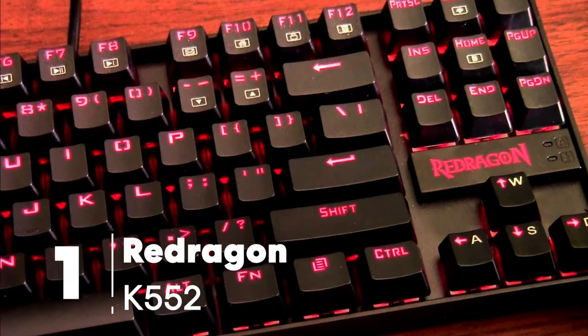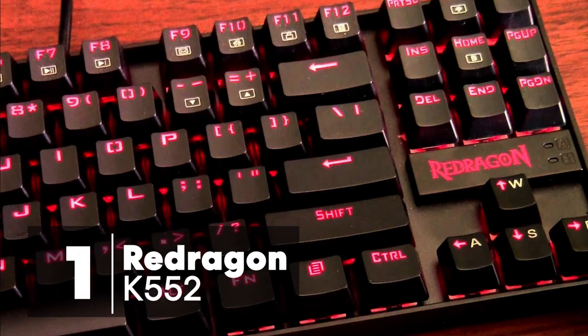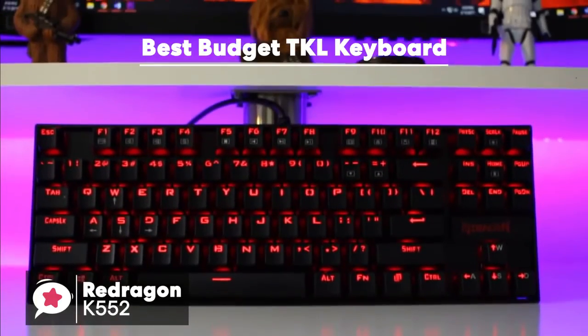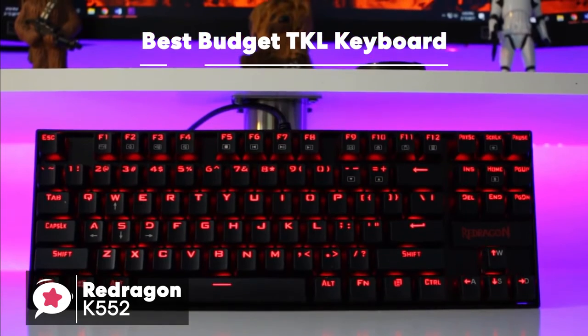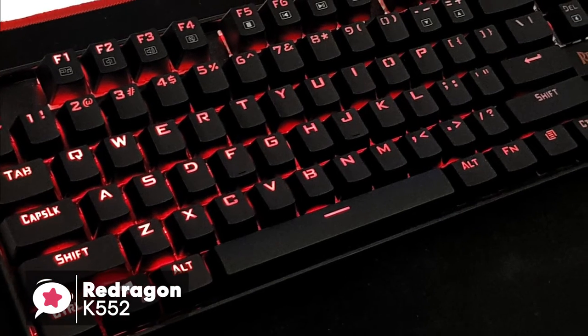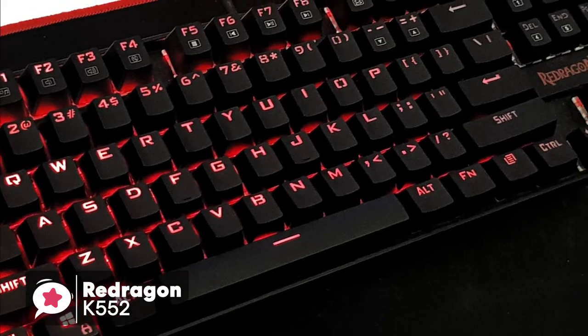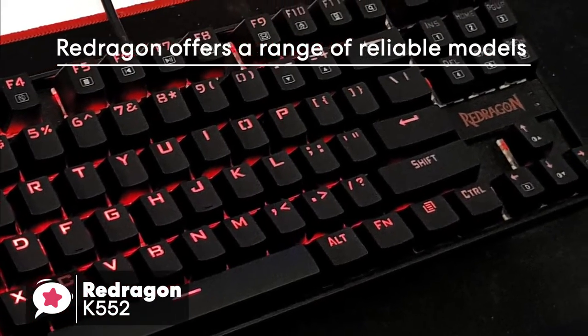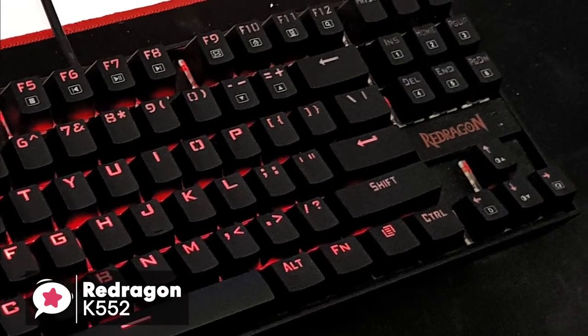At number 1 is the Red Dragon K552 keyboard. The Red Dragon K552 is not a name synonymous with gaming glory and may raise a few eyebrows. Red Dragon is a relatively new player in the market, but they offer a range of reliable models that are sure to attract even the most faithful of brand-conscious gamers.